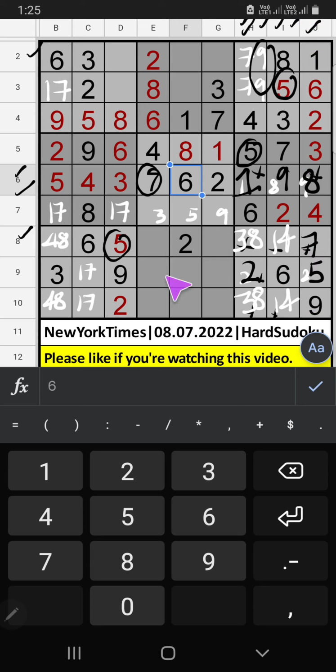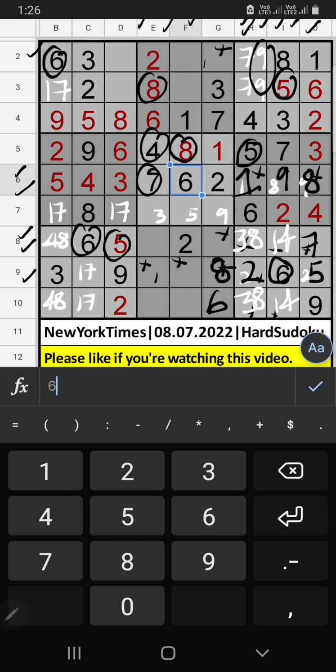Second row and 8th row and 9th row, we have 6. So 6 can't come in these cells. Then 6 is confirmed here. Column E, column F, we have 8. So 8 can't come in these cells. Then 8 is confirmed here. Column E, we have 4. So 4 can't come in this cell. Then 4 is confirmed here.